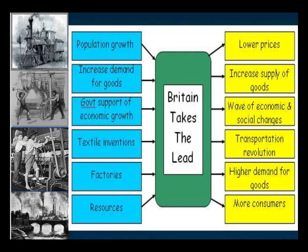Government support of economic growth, right? Government is stable, government is supporting entrepreneurship, government is supporting banking, which again provides a capital source for companies to open. We also will talk about, in the next lecture, the rise of the textile inventions. So the first area that we see industrialization occurring is the textile industry. The development of factories, and then also resources. So going back to, again, the geography, the natural resources, iron, access to water, coal, all those are essential.